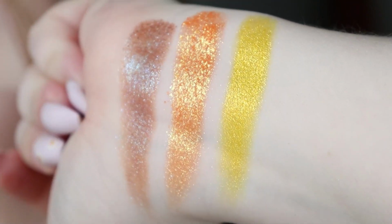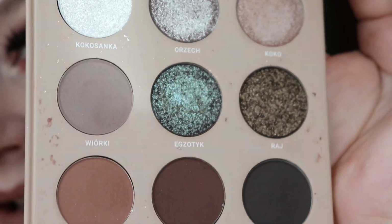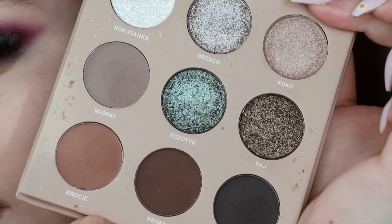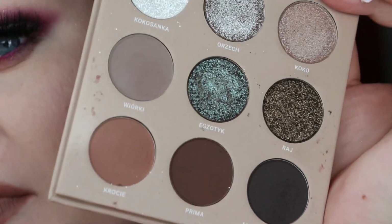So search for the palette names and you should be able to find my swatches of the palettes. So here we have the Raj Kokosanka palette. This one is such a staple, neutral, kind of cool toned palette for me. I reach for this a lot. It's almost the palette from Glam Shop that I reach for the most.